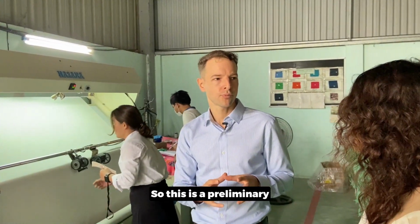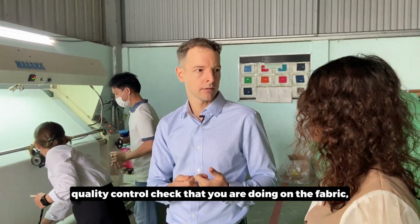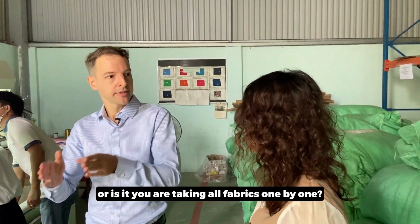So this is a preliminary quality control check that you are doing on the fabric. Are you taking random fabrics, or are you checking all fabrics one by one?